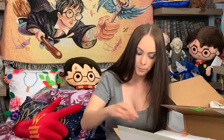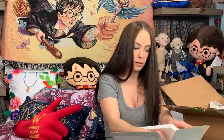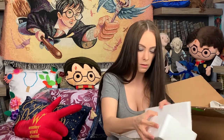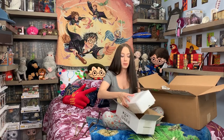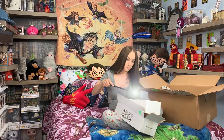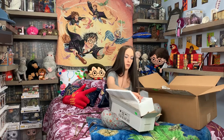Some screws, more foam. Where is the container? Oh, I'm gonna flip it over. Oh my goodness. Okay. Open. Okay, so here we go.